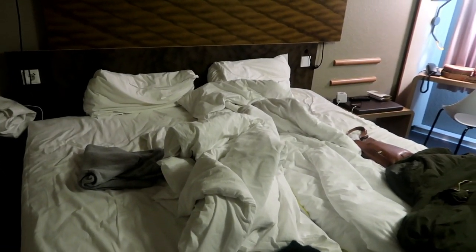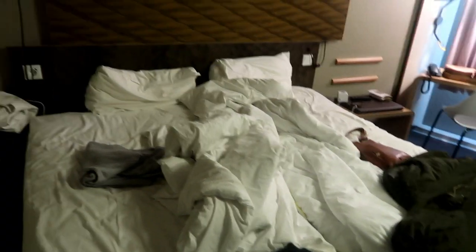Just put your card in there, it lets you in. It's like the world's heaviest, slowest closing door. Anyway, you have a bed. It was more expensive staying in a double bed, so we've got two singles which are pushed together, sorry about the mess.